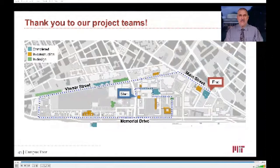So a huge thank you to all the team members who made this happen. Thank you to everybody, the project teams. These buildings were the efforts of hundreds and hundreds of people and tens of managers, and thank you to everybody for the work that you've done. Thank you for joining us today. And thanks to all the presenters who've taken their time to show you what we've been doing for the last few years. We hope someday you can return to campus soon and see what we've shown you virtually. We're proud of what we do, we're proud of the campus, and thank you again for joining.